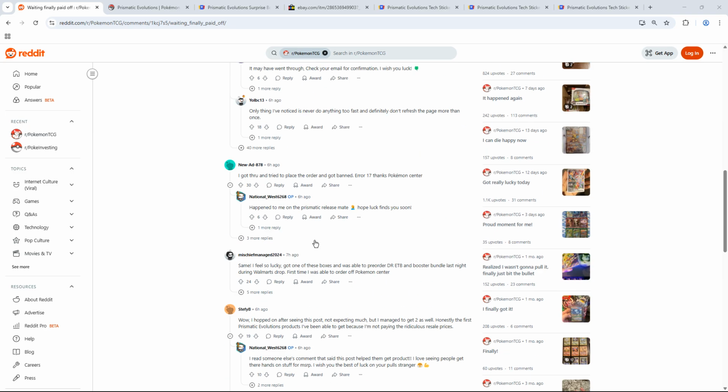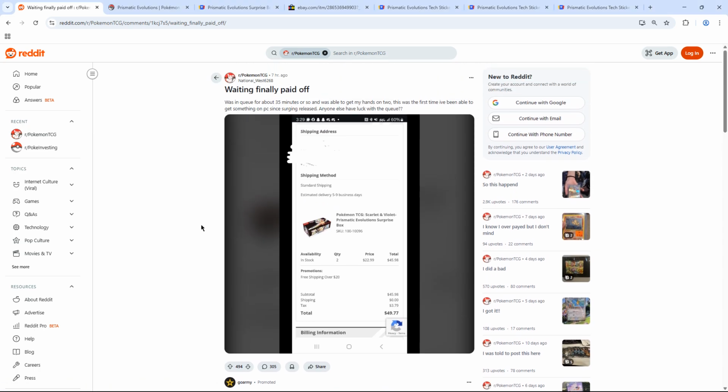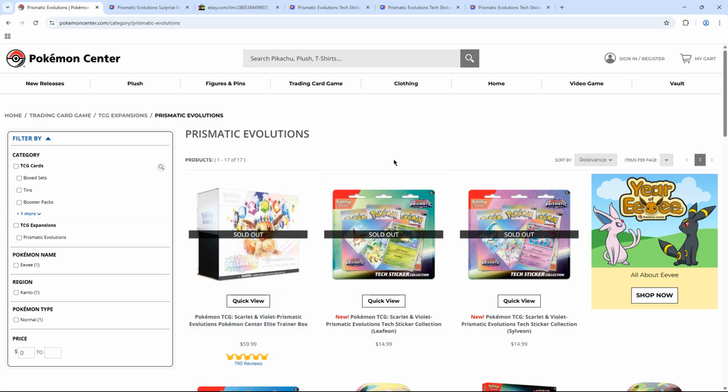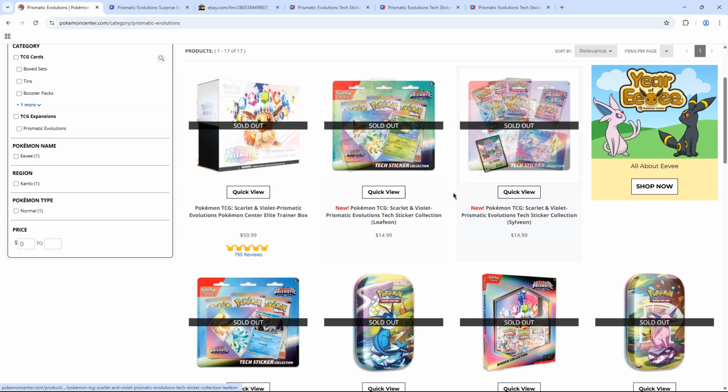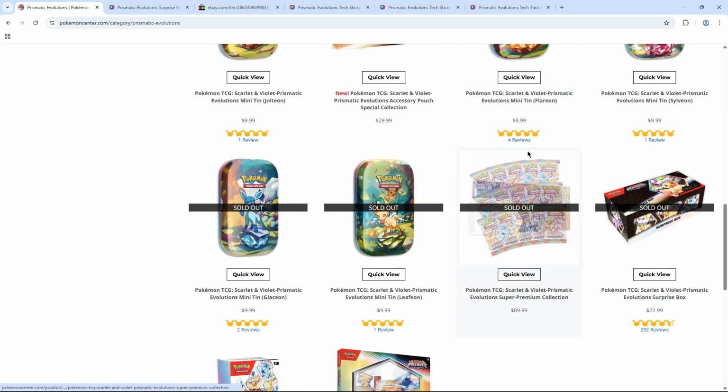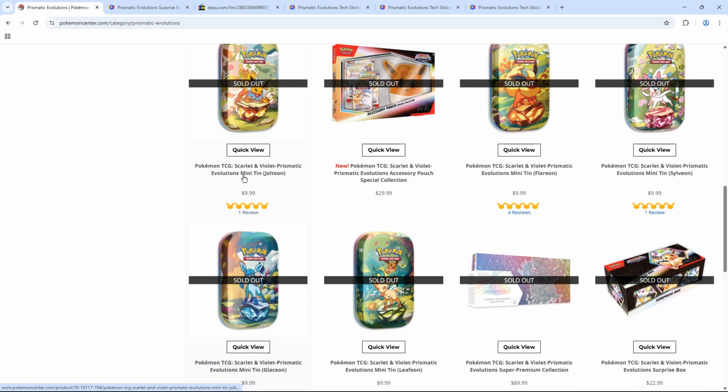It's an interesting situation that we're seeing here because with Prismatic Evolutions seemingly we were going to get like no stock, like no restocks or anything, but it is happening. So like I said, very interesting. Now when you go on the Pokemon Center website, obviously they're all sold out, but I'm pretty sure it was the tech stickers that got restocked. Also the surprise box, I'm pretty sure those were the only products that got restocked.